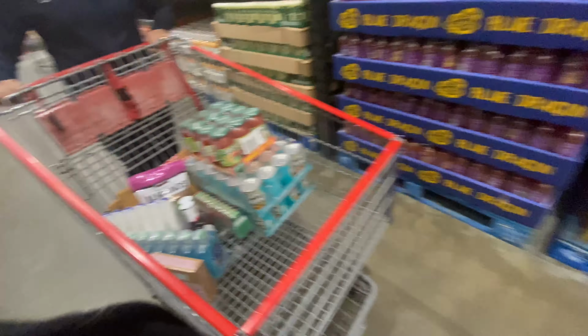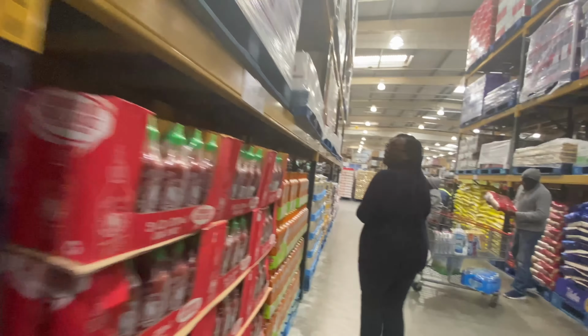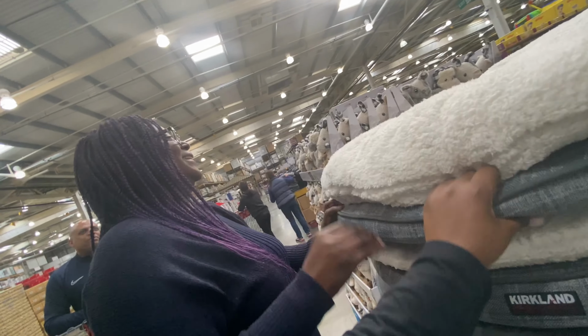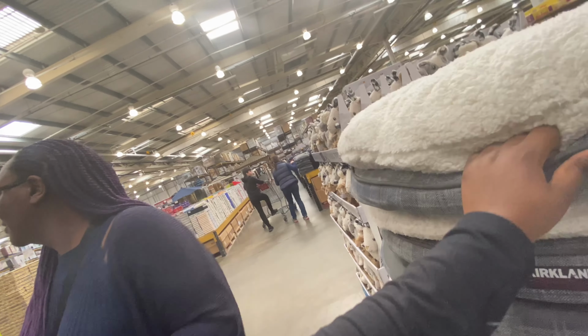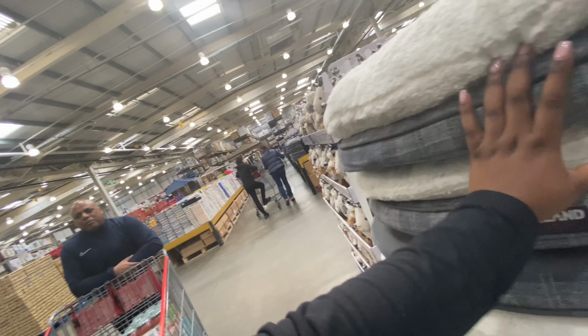Oh, thanks. You put it when you're seasoning the chicken? Yeah. Oh, what's this? It's a different one. Look at this one. It's so big. I know that. It's too big. We don't have enough space.